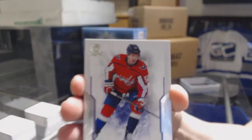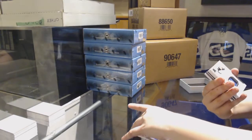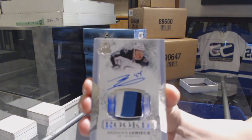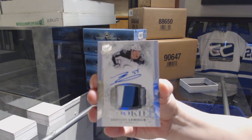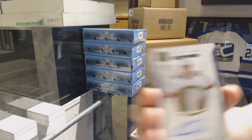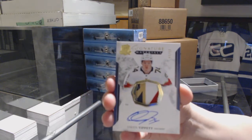Number to 249 for the Washington Capitals, Evgeny Kuznetsov. We've got a 3-color rookie patch auto, number to 249 for the Winnipeg Jets, Brendan Lemieux. Number to 99, signature materials, patch auto for the Florida Panthers, Owen Tippett.